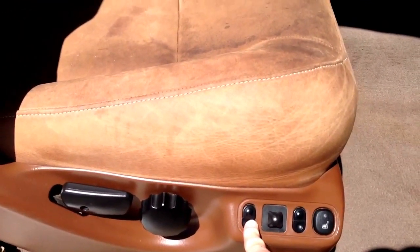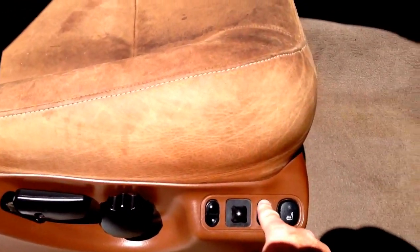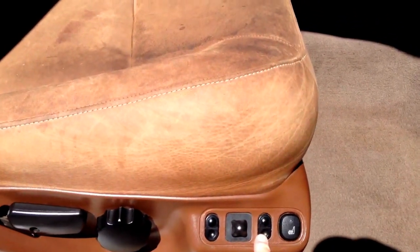The light on for the heated seats. Let's see. Back, forward, pull seat up, pull seat down, back of the seat up, back of the seat down, front of the seat up, front of the seat down. There you go. This is what this seat looks like.